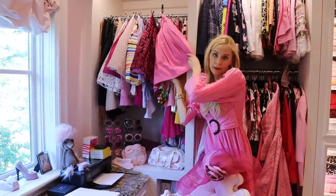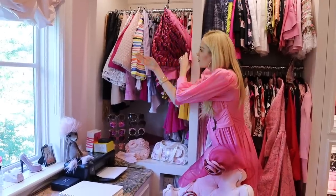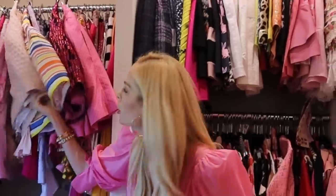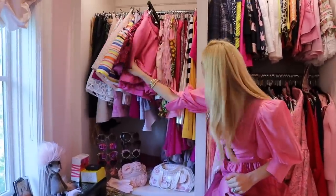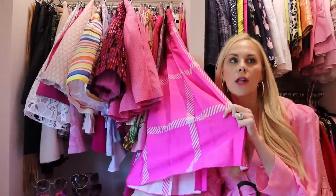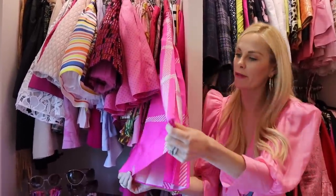Okay, this is a Hadley baby doll skirt. I love these skirts. Look at them. And if they don't have a poof, that means they're not acceptable. You have to have a poof. Oh, this is one of my favorite skirts of all time. This is my pink Fendi skirt. This is literally one of my favorite skirts.